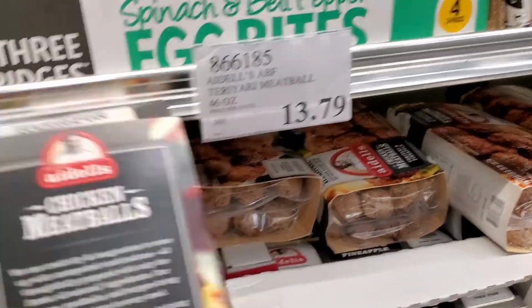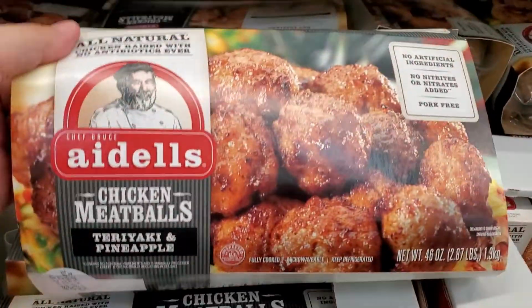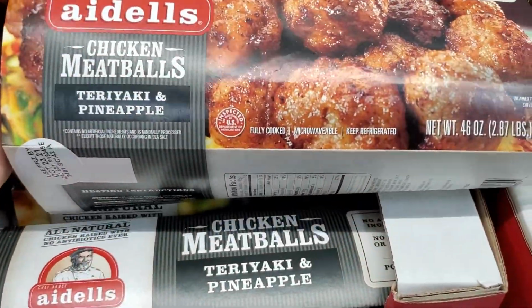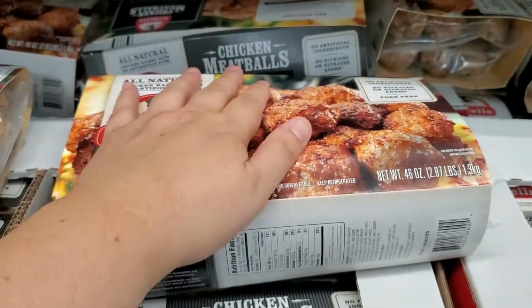And this is also good for a dinner. They are $13.79. It comes in two packages. This is great for a dinner, especially if you have kids, right?